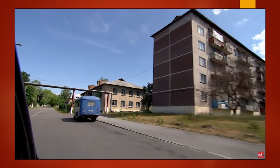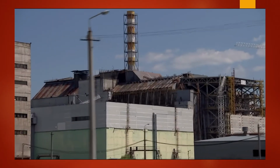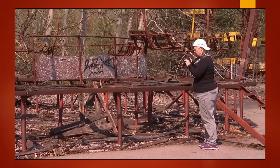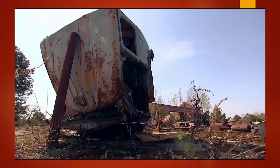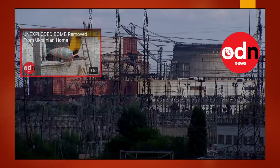Other than a few scientists and tourists intrigued by Chernobyl's history, the zone around the power plant is now eerily quiet and remains off limits to anyone without a permit. Even today, the full scale of the disaster isn't fully understood and remains an area of active research.